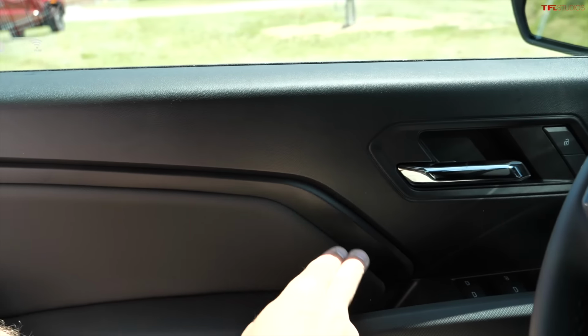Automatic high beam option is of course enabled. Cameras, I love this because even on this elevation, you still have 360 surround view. So that's a premium feature. The Chevy Colorado I have doesn't have that, so that's pretty nice.